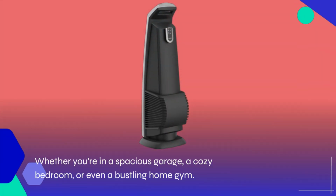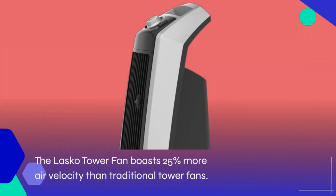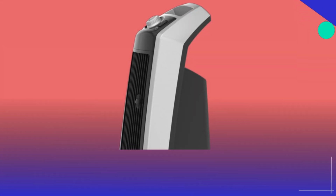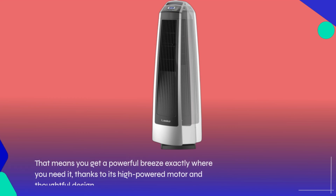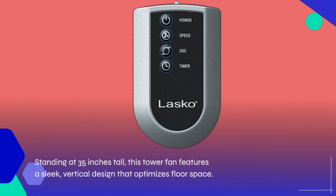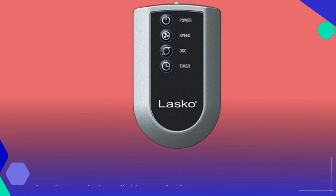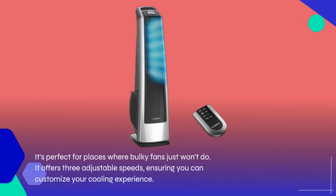Whether you're in a spacious garage, a cozy bedroom, or even a bustling home gym, the Lasko Tower Fan boasts 25% more air velocity than traditional tower fans. That means you get a powerful breeze exactly where you need it, thanks to its high-powered motor and thoughtful design. Standing at 35 inches tall, this tower fan features a sleek, vertical design that optimizes floor space. It's perfect for places where bulky fans just won't do.